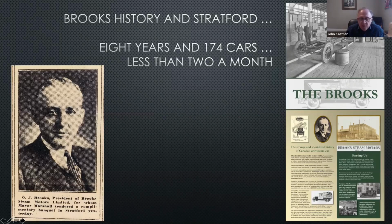That company went through a number of changes. There was a company called Trask, which was in the same business. And through a number of mergers or purchases, we ended up with the Brooks Steam Car Factory. It moved to Stratford in 1924. And the idea was, and the projection was, that it was going to be a massive employer.